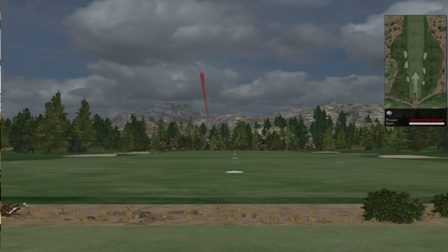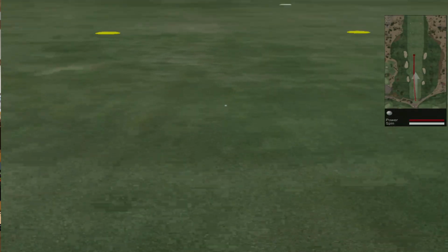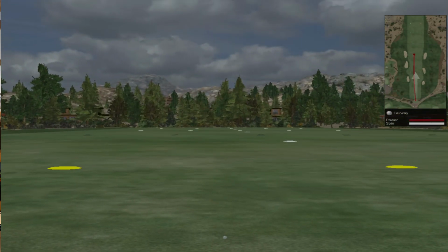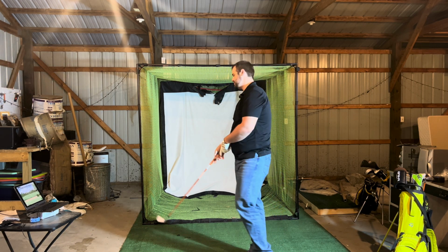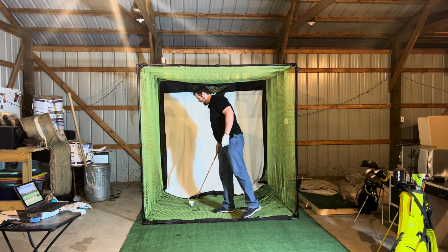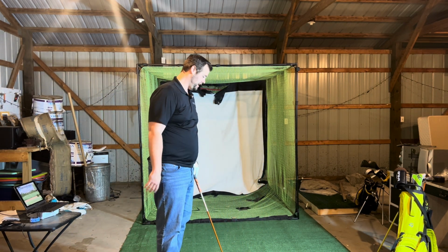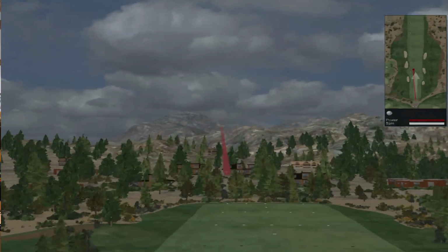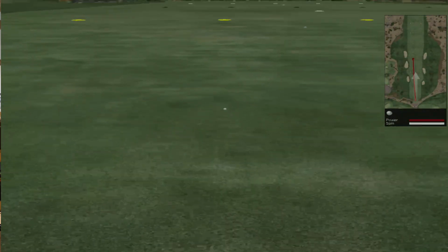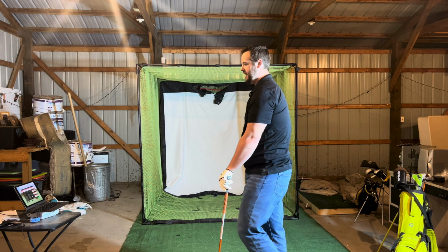Two. All right. That one was hit better, much better. And yeah, so right there, 230, 240 total roughly, 3,400 spin. So right there, I didn't even feel like I hit that 100% flush. This club already has gone farther than the Nike on shot number two. It's hit a little bit chunky. So I've had one good strike and I've had two bad strikes.